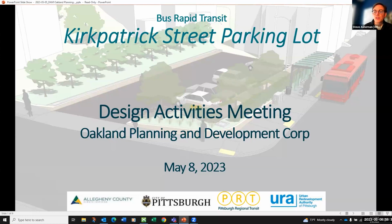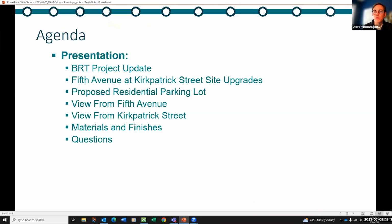So we wanted to give you an overview. I'm sure many of you have heard about the Bus Rapid Transit project. Well, this is associated with that project in order to help mitigate some concerns that we have for a few homes that are losing parking with no recourse. So just a quick update, the Bus Rapid Transit project is moving forward. You may have seen in the newspapers that the downtown portion of the project has moved forward. We have a contractor on board expecting to start construction later this year.